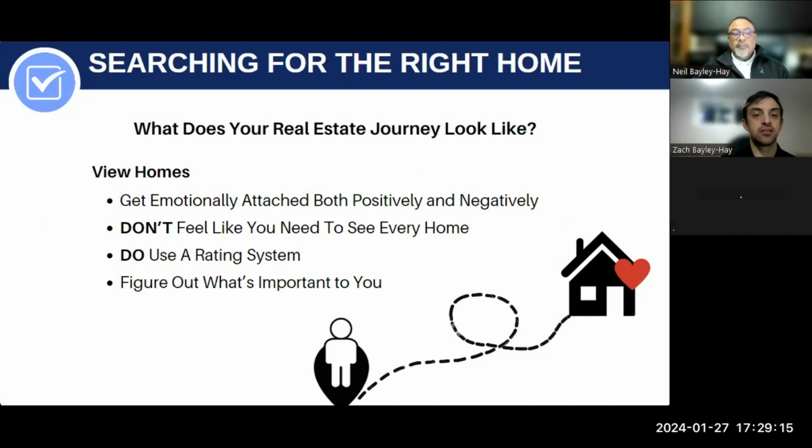Okay, we're going to look into searching for the right home now. What does your real estate journey look like? The first step is viewing homes, right? You've got to look at houses to buy one.